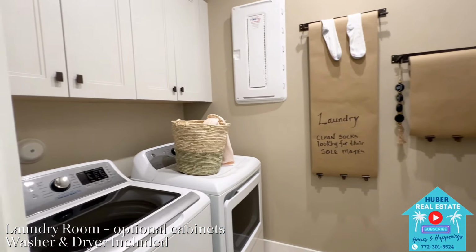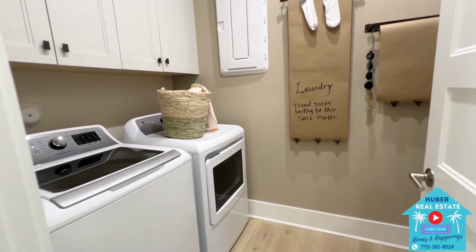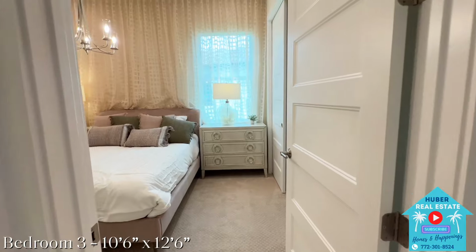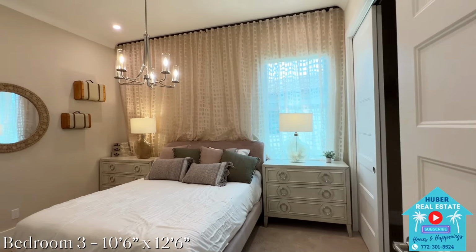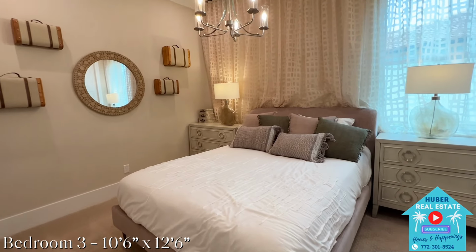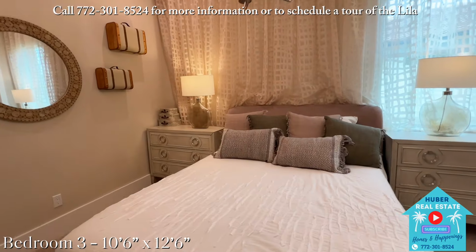Another unique feature you'll see in this home is a second floor bonus room, which can be a full bedroom with a closet and its own bathroom. With 35 structural options, you have the ability to be flexible and customize your dream home. Take a look around and call us to learn more.